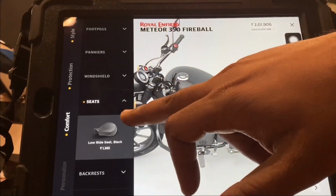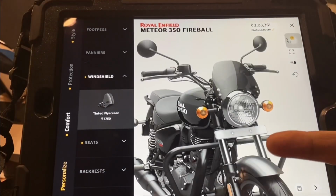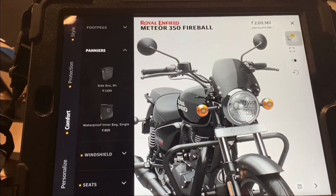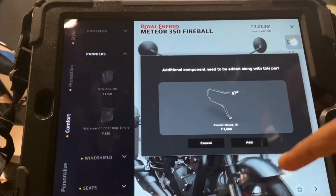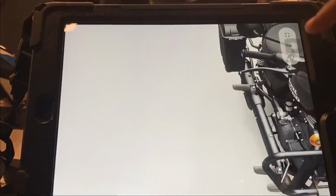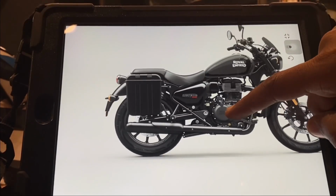Okay. If you customize the windshield, again the tinted windshield looks good for the vehicle. If you want to carry some more luggage and all, so you can customize the panniers also. It comes with 12 liters capacity. Okay, this is your panniers. They look like this.